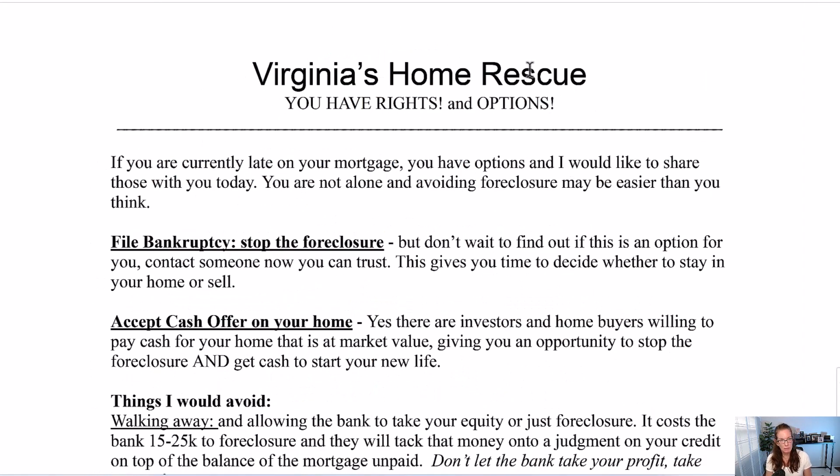First thing is, I have a name. The name is Virginia's Home Rescue. You don't have to have that. You could have anything, but you need to have something. They're going to read the header before they throw that piece of paper away, and I'm going to show you exactly what to do on that envelope to get it opened. You have to have something on the top, okay?